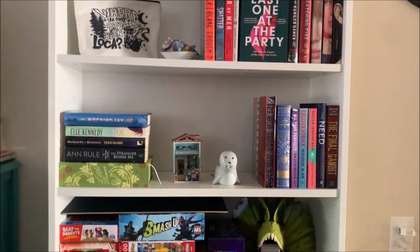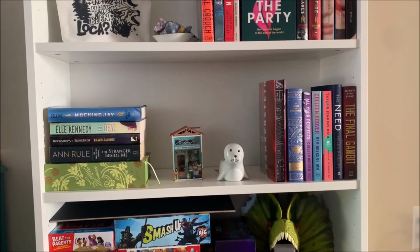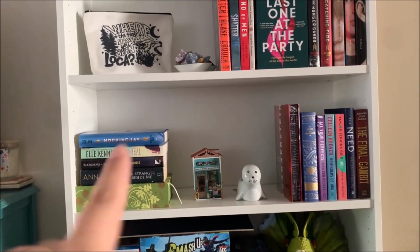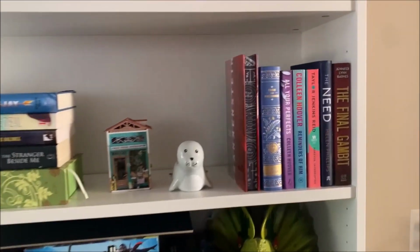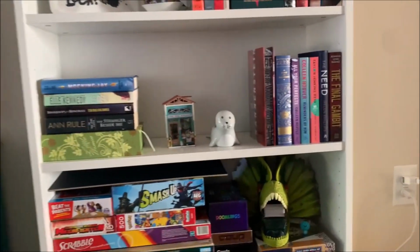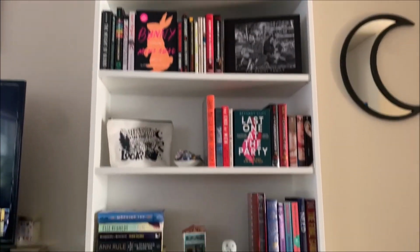Down here we have my physical TBR, and as my physical TBR has shrunk, so has this shelf. We have books that I'm reading in November and then books that I'm going to read eventually. There's no specific date for those, but these are the only books left on my shelves that I have not read. So that is very exciting. I probably need to do a book haul soon to fill up some of this blank space.